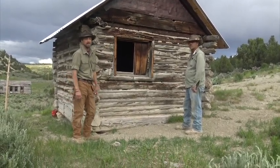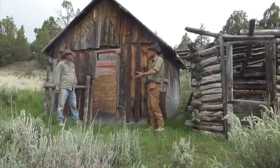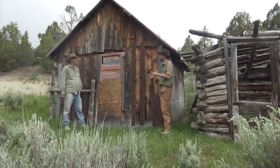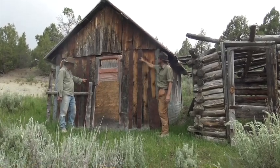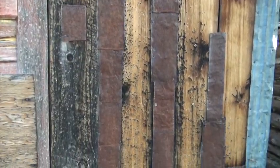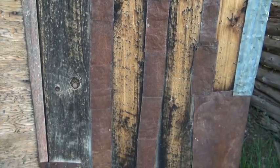Here we've got a couple of other buildings, probably for ranch hands or ranch staff or something like that. But there again, they're doing ingenious things in order to put these buildings together. Here we've got the tin again, going between the cracks of this wood. They probably would have cut this wood green, and as it shrank, gaps would have formed, so they used the tin to fill in the blanks.